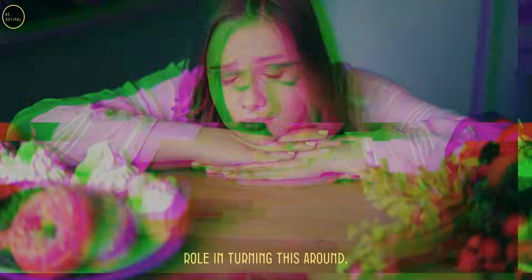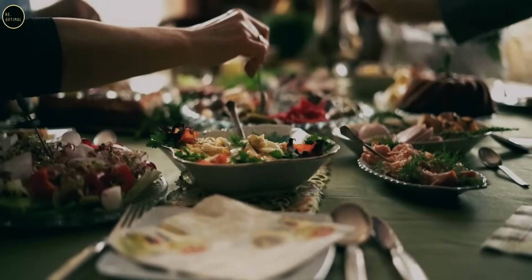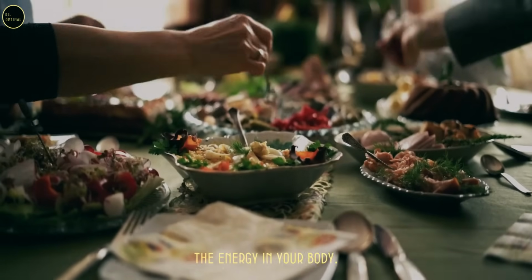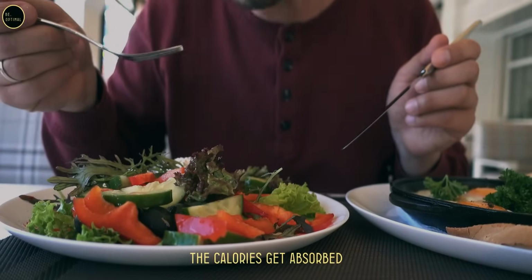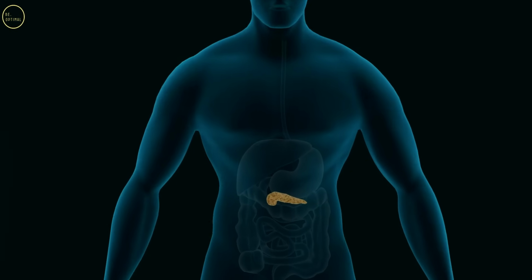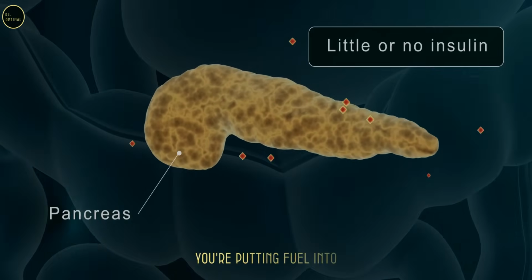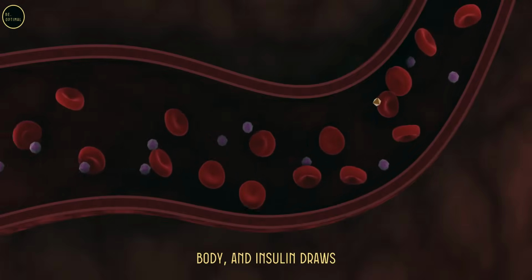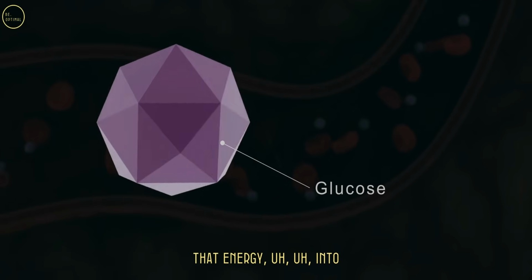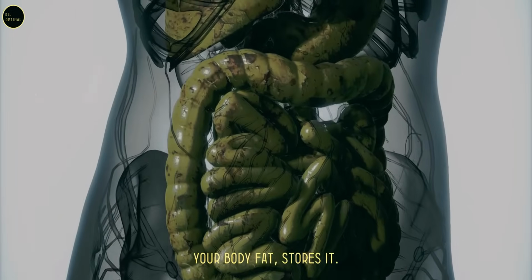But here's the good news: our diet can play a huge role in turning this around. So, how does all this work? You're eating food, your food are calories, that's the energy in your body. You swallow the food, the calories get absorbed into your bloodstream. When you've got food, your insulin is called into action because basically you're putting fuel into your tank, fuel into your body, and insulin draws that energy into your cells, your muscle, your body fat, stores it.